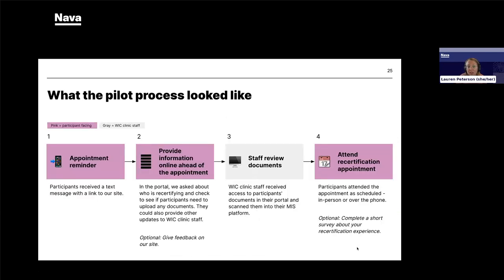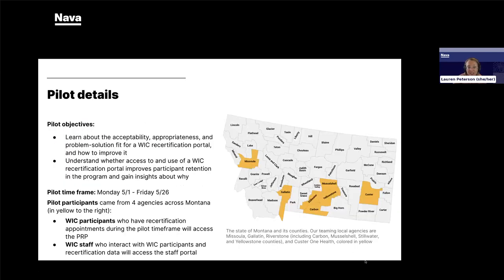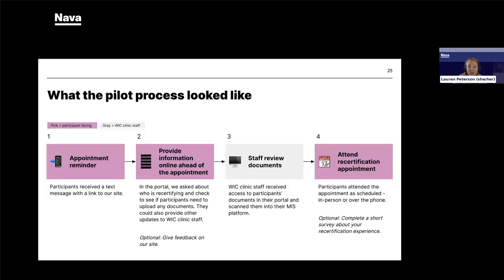We analyzed 3 pre-implementation and during the pilot data sets, including MIS data about retention, product analytics data to understand product use, and user feedback data via participant and staff surveys that we'll talk through in our pilot analysis section. But here on the next slide, you can see what the pilot process looked like.